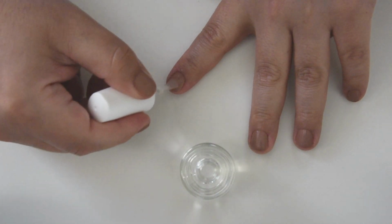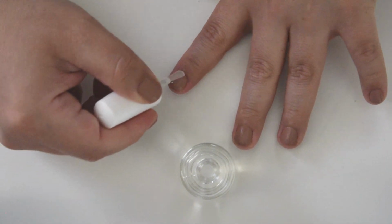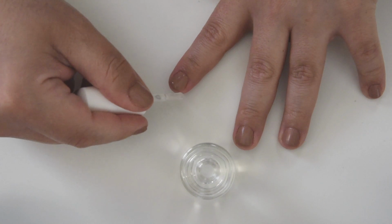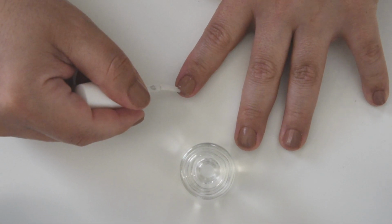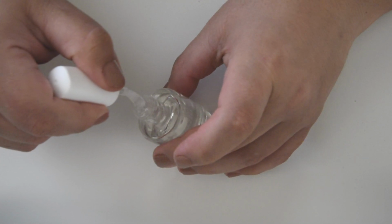And always, always, always make sure that when you do your top coat to cap the edge. Always, because with that you're going to make sure that your nail polish is sealed.